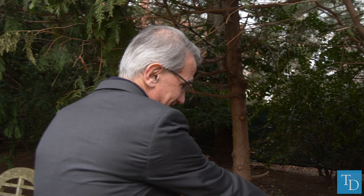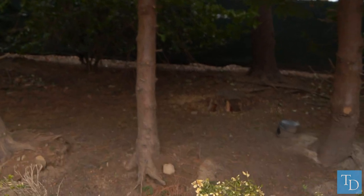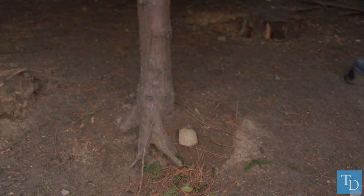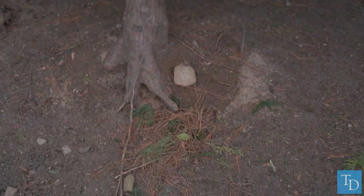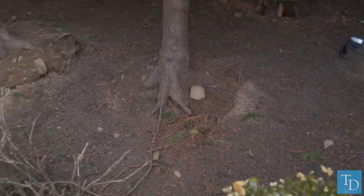She's camouflaged it very well. It's right there. Oh my God. There are three babies in there. She pulled that branch over to disguise it as well. That right there? Yeah. There are baby rabbits in there? Yeah. Have you named the babies yet? No. I won't disturb it, but there'll be two or three babies in there.